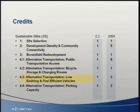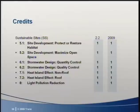In addition, low-emitting and fuel-efficient vehicles also gain more weight and provide better explanation on how to gain points. From credit 5.1 to 8, all of the points stay the same. The major language changes occurred in heat island effect for non-roof and light pollution reduction. For example, to reduce heat island effect in the non-roof area, it provides more methods for both options. Option 1, 50% shade for site hardscape, or option 2, 50% of parking space under cover. In both options, solar panels are mentioned that can be used to provide shade and generate energy at the same time. Let's move on to material and resources credits.